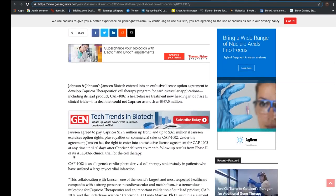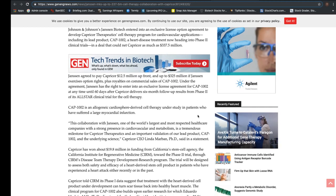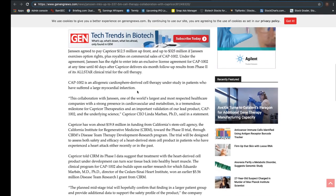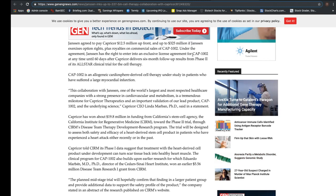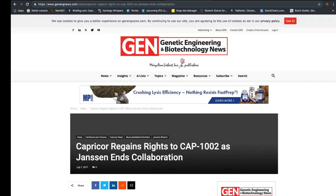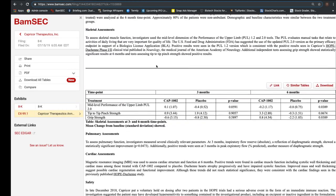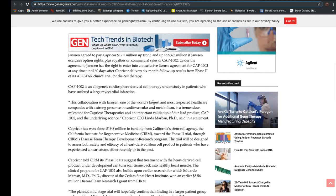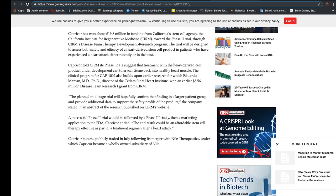And then I found this article going through Janssen Biotech and Capricorn Therapeutics' deal back in the day, but basically that deal went under, and they're talking about the same drug, the CAP 1002, same one that they mentioned here in the 8K, right? So basically, Janssen dropped this drug a while back, and what they probably saw was that it wasn't that great of a drug, or maybe it was just way too costly. So I think they ended up cutting the funding.